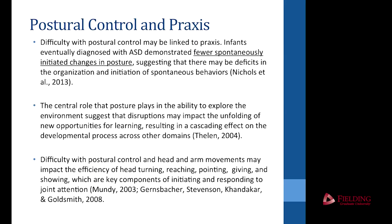I think one of the key points here is that postural control provides the foundation for early language development. So the head turning for social gaze, the reaching, the pointing, the giving and showing are all key components of initiating and responding to joint attention. And these are critical for the development of language. Oftentimes we tend to separate language development from motor development, and yet the very foundations of language occur at an early motor level.